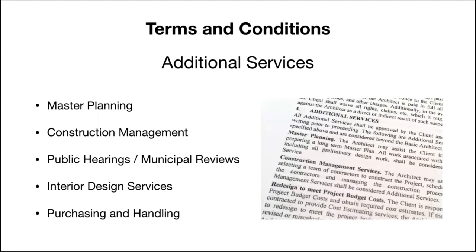That's an additional service. We do it on every project, so we include it in our proposal, but it's shown as a separate fee. Construction management. If somebody wants us to be in control of the construction process, we can do that. We used to do that a lot. Now that we've shrunk down a little bit, we do it very sporadically and very specifically.